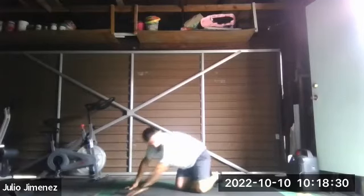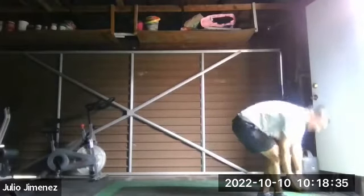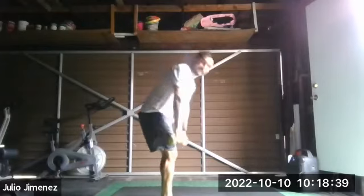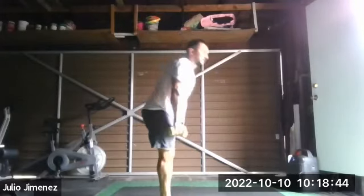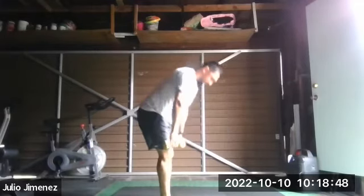Very good. Okay, let's go ahead and do some Romanian deadlifts. So grab your dumbbells. We're gonna slightly bend at the knees, almost like the hamstring stretch, and bring your waist down, then back up. It should take you about 3 to 4 seconds on your way down, and another 3 seconds to come back up.